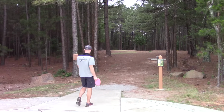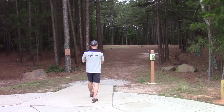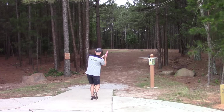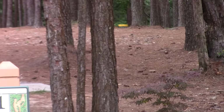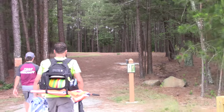So Dustin's going to step up and throw himself a forehand. Very smooth forehand. Yeah, skip ace. Give him the hole. That was a beautiful looking shot from Dustin. That had to be close to acing the basket.